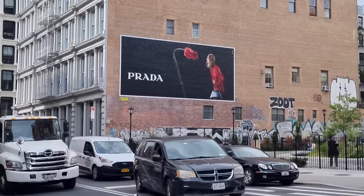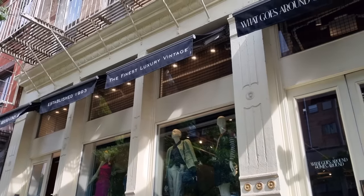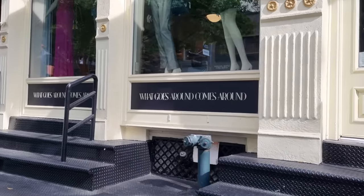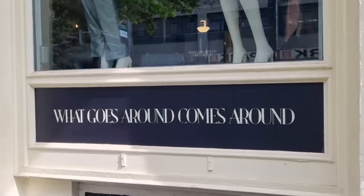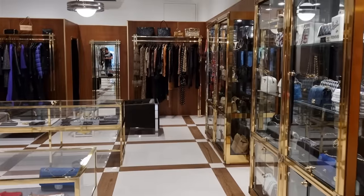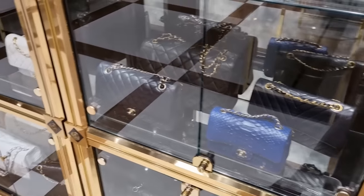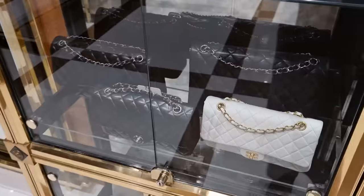Look at this Prada painting. It's actually painted. Yes, guys, that is our first What Goes Around Comes Around shop. I think they've got a couple here. And yeah, I don't know if you can already see anything. I would say let's just go in. It's such a beautiful shop. And guys, they have so many gorgeous bags.